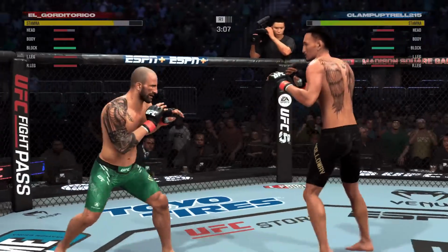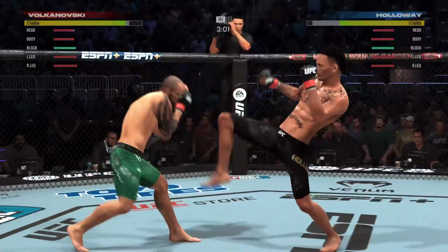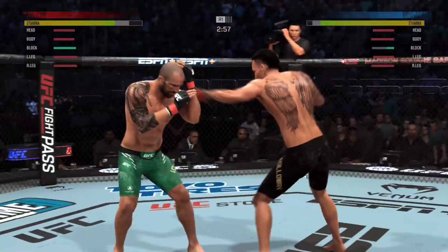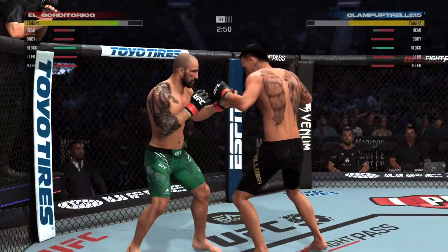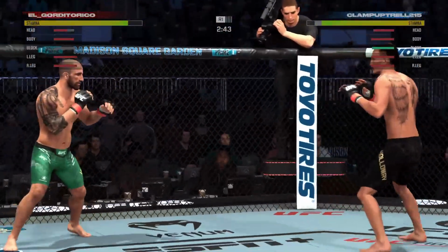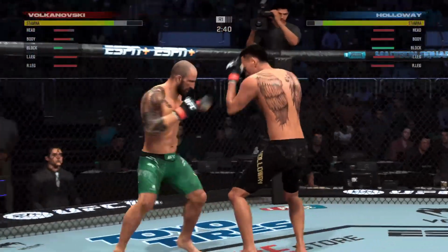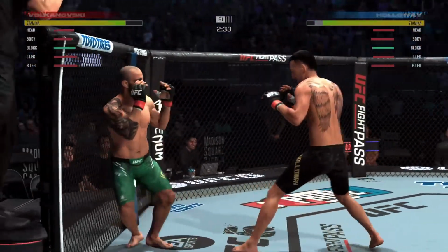Wow, another nice combination there. He's got the flow state going tonight. Oh, he's in rhythm, John. It's like the music's playing in his head, and he is just salsa dancing all up on his opponent's face. I mean, a jab, right hand, uppercuts. Everything he throws lands, and it lands with vicious intent. Low kick is there.